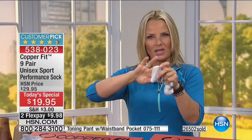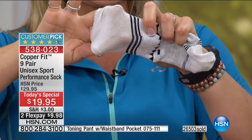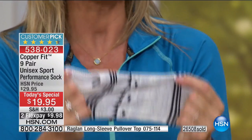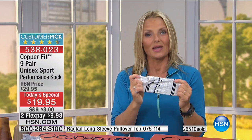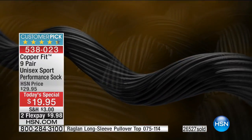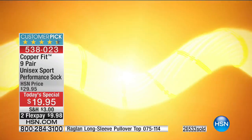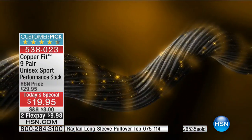You see, like here, you can see it's wearing out, right? Can you see that? See my hand through there? And you see the discoloration. So that's what happens with bacteria. Bacteria rots away at the fabric and it causes discoloration, but not with CopperFit. The copper ions are infused into the fabric during the manufacturing process. Copper's natural properties protect against bacteria. It's the bacteria that causes the smelly socks.